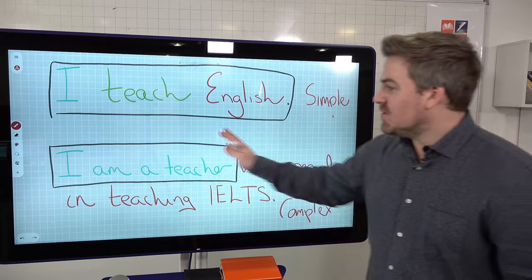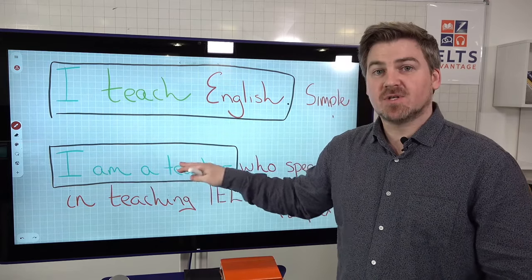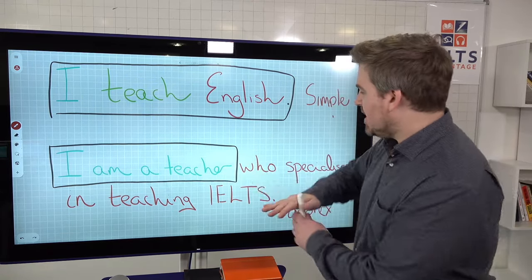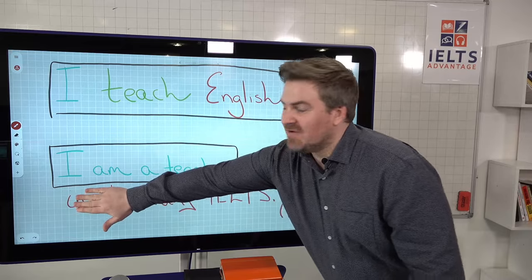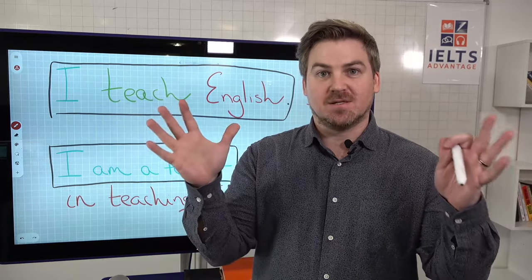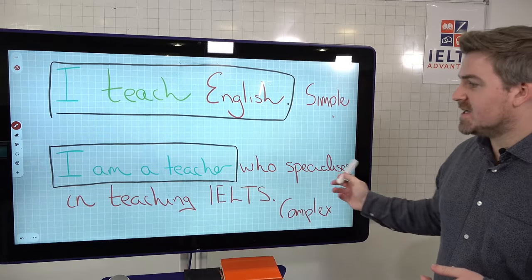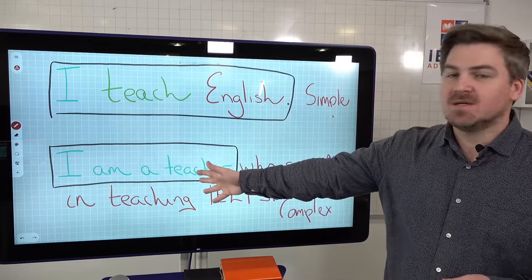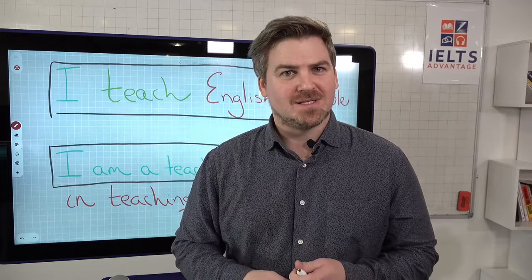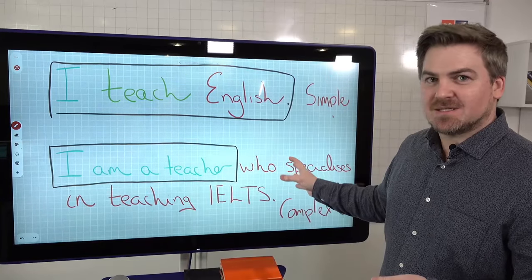Okay, so here we have in this box, I am a teacher, we have an independent clause. This is the first clause in this sentence. It is an independent clause because I can cover up all this. I can just say I am a teacher and it stands alone. You know exactly what I mean by that. This is the dependent clause, who specializes in teaching IELTS. It is dependent on the independent clause, because if I say to you, hello, who specializes in teaching IELTS, you wouldn't know what I was talking about, all right? Because it is a dependent clause.